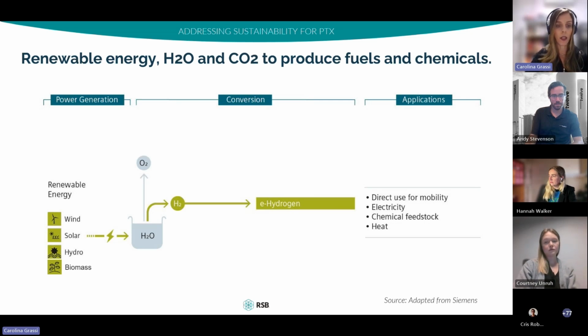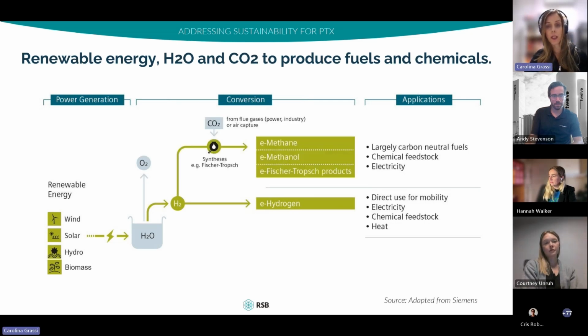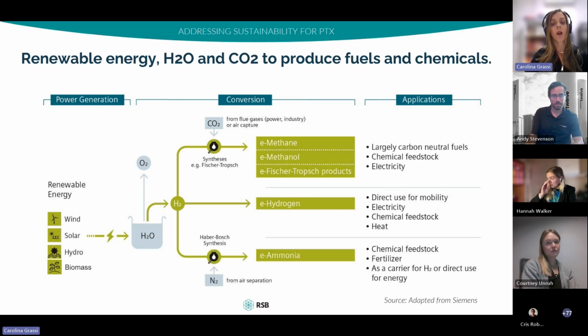chemical feedstock. Or this hydrogen can react with carbon captured from biogenic or non-biogenic sources, or even with nitrogen from air separation, and be converted catalytically to produce fuels, chemicals, fertilizers, and others. So again, this opens a world of opportunity for the production of chemicals and fuels in any part of the world to supply to any sector. But now I will stop here, and start discussing sustainability aspects with you.